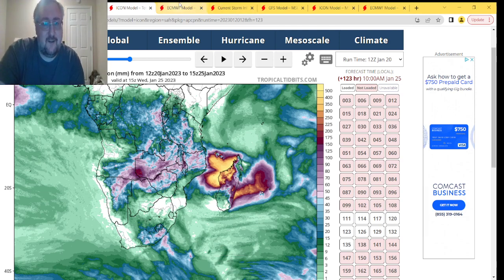It's not a good thing for the people of Madagascar. Now you guys know me, I don't hype things up. I keep it real with you guys. This is not hype. This is actually going on right now. So please just hunker down and be safe, please.